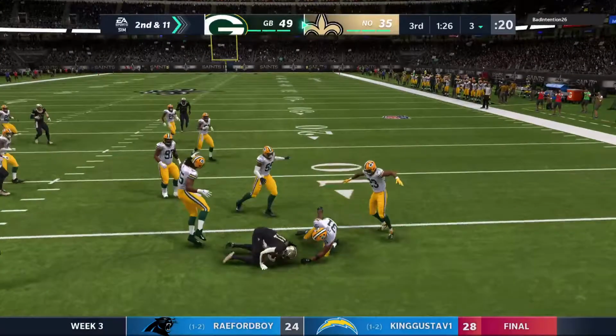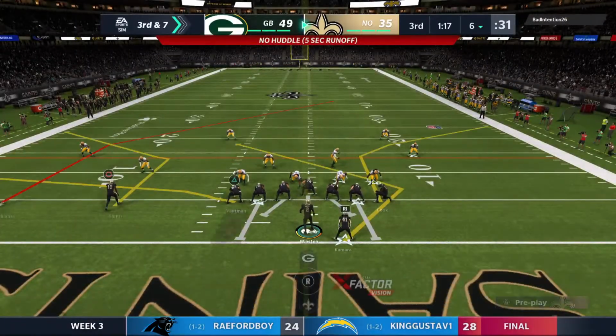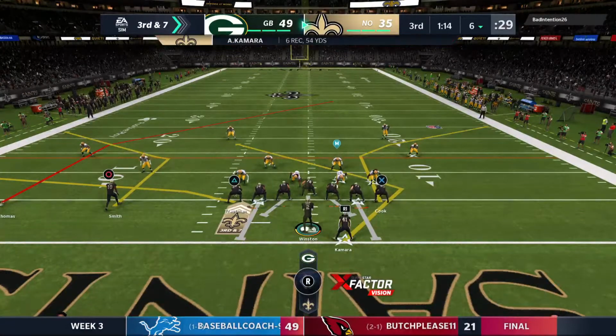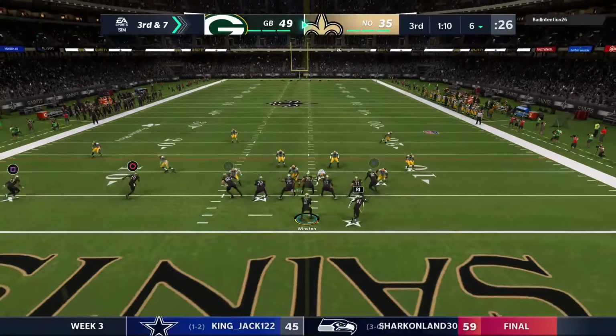And he's going to find his man out of the backfield. That's complete. And he'll take this one up to about the 6-yard line. 4 yards on the pickup. And all of a sudden here, it's 3rd down.